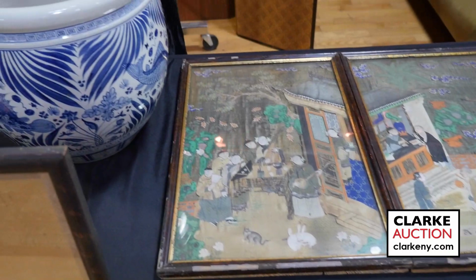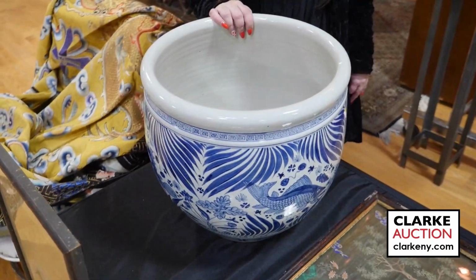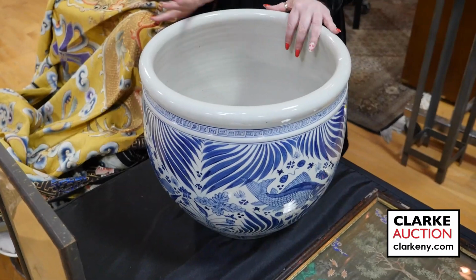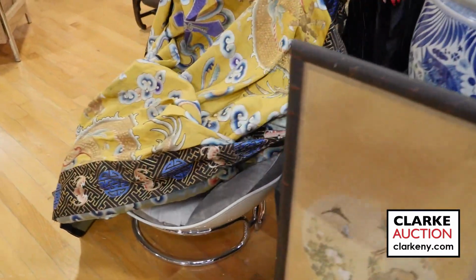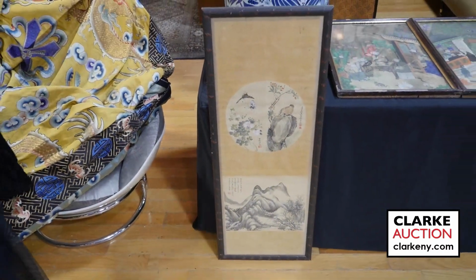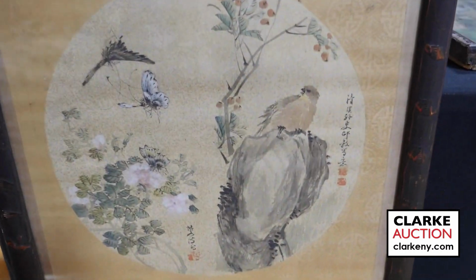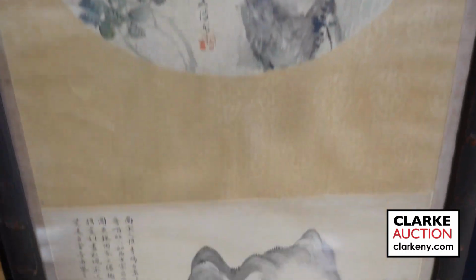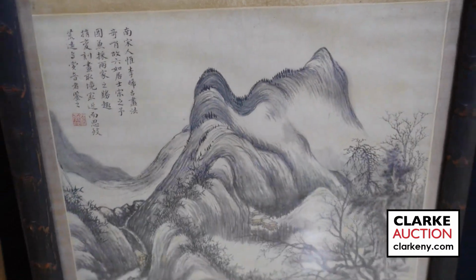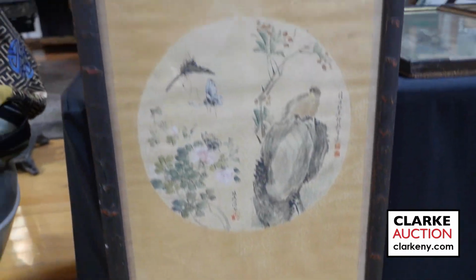And here we have a pair of large Chinese blue and white fish bowls. These are estimated at $3,000 to $5,000. So you just see one here, but there is a pair. And here we have this interesting Chinese painting. We have a landscape scene, and then we have a scene of birds and flowers. Each are signed. I believe that they were both just mounted on this kind of embroidered backing, but it looks nice together, and I think it's nicely mounted. So this is another really interesting lot in the sale.